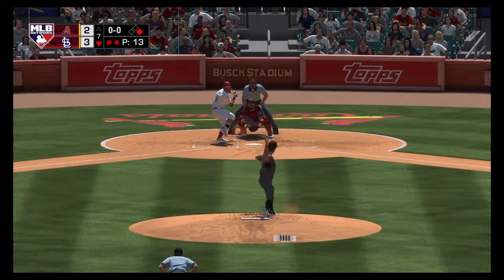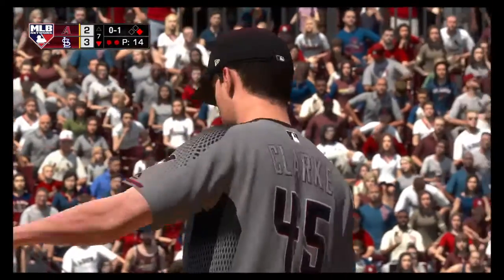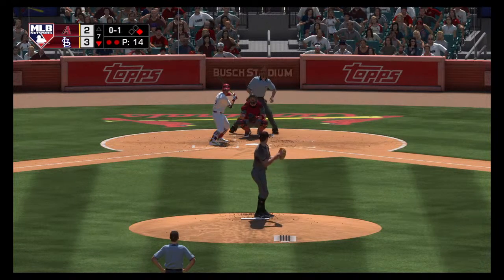He's set. Here it comes. Outside part of the plate. The changeup is in there. Hey, when one of your better pitches is the straight changeup, you can't be afraid to throw it at any count and at any time. And hey, first pitch, if they're going to take it for strike one, they're going to give it to you. Go ahead and throw it.